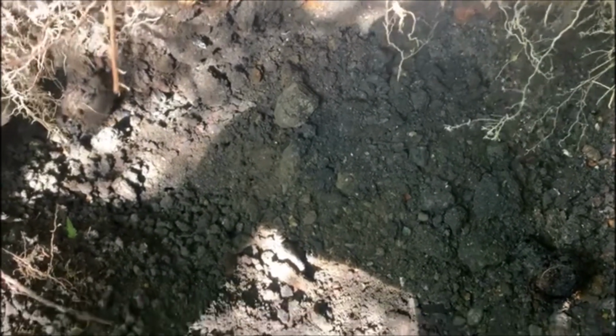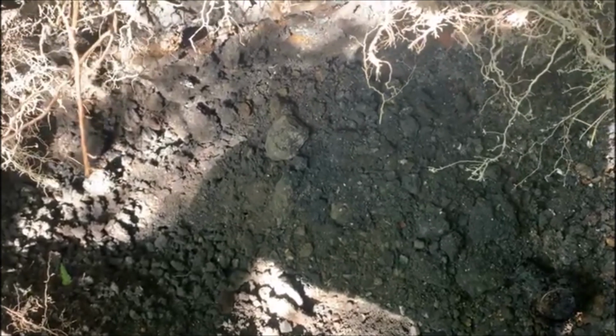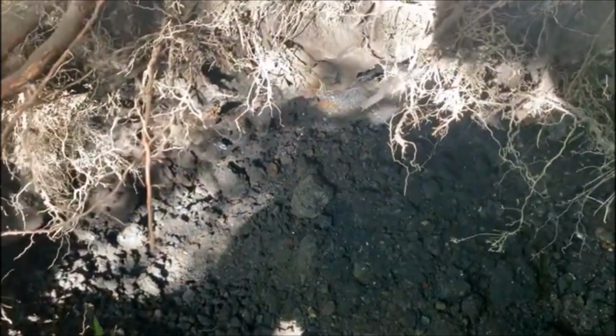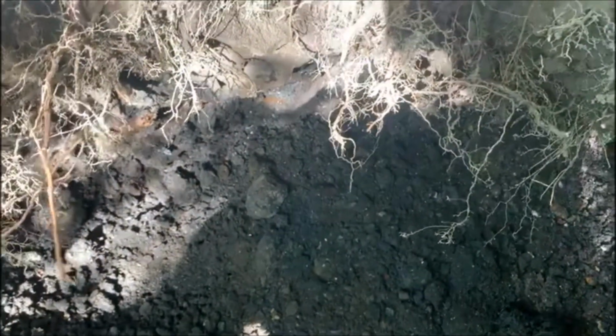So, yeah, I'll have even a couple of digs in here. We'll see what happens there. But, yeah, I've had three in here and not had about four decent finds. So, it just suggests that I should leave it alone and move on.